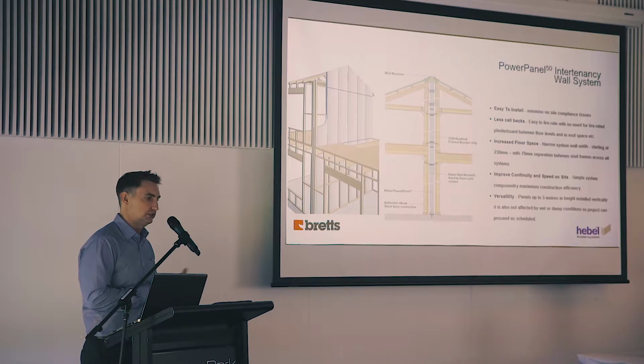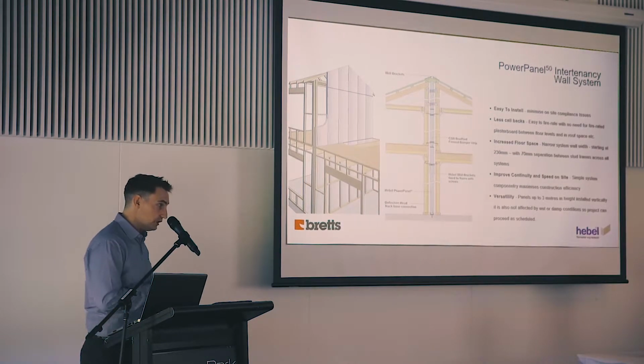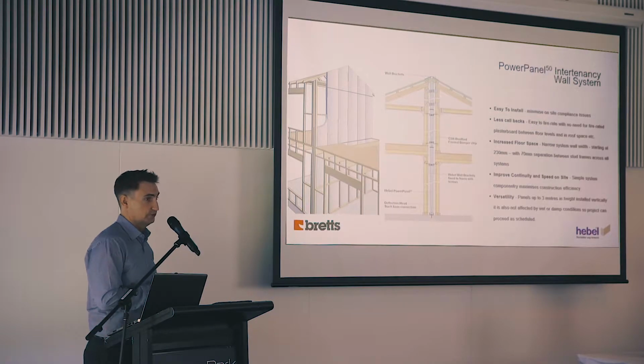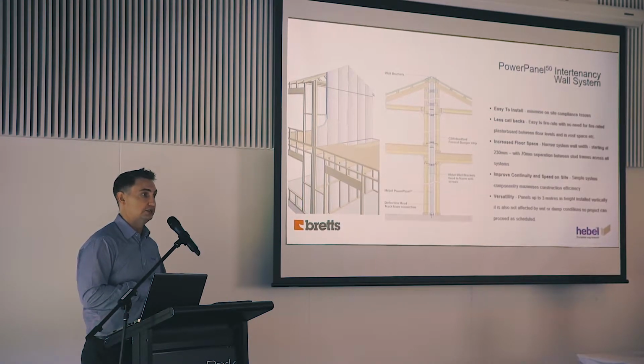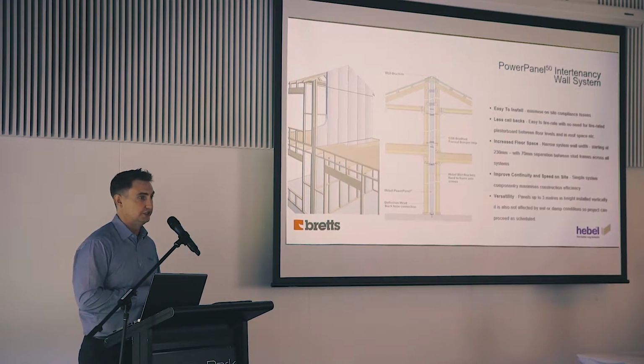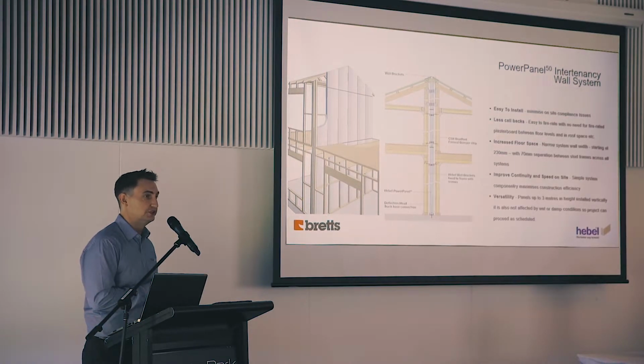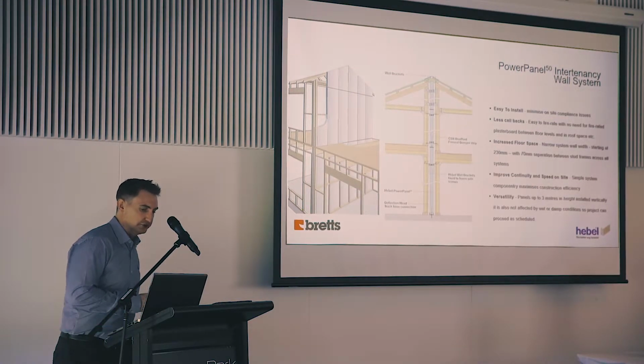We still use the little angle brackets for fixing off, but this is where the carpenters can just go through and put in a full masonry system, and it's really good in relation to wastage and ease on site. This is where we think we can really work with Brett's and yourselves to get this into the marketplace where your carpenters can be installing. So you get fewer callbacks.